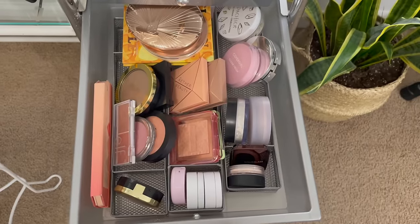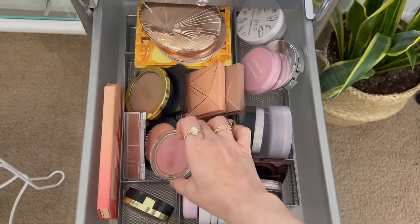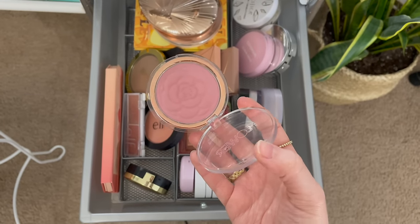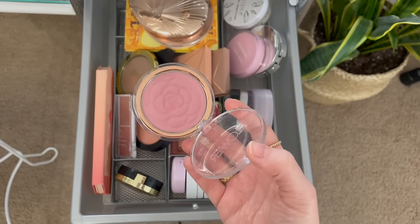Next up for my cheek drawer. So I think I actually want to pull in my Flower Beauty Flower Pots blush in the shade Sweet Pea. Once again, I'm kind of envisioning a soft, cooler tone, like baby pink vibe for this spring basket.